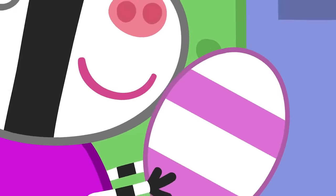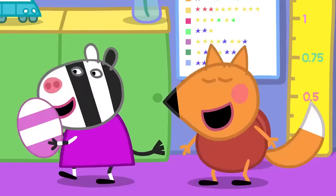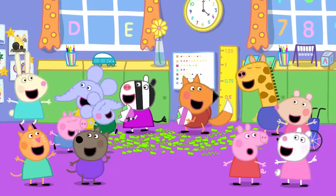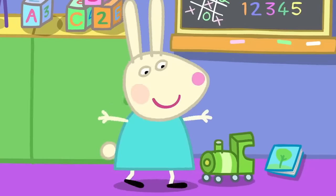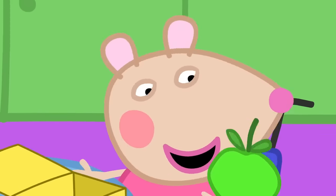I wonder what's inside. What colour will I find? Open and take a look, what colour is inside? Green! How many things are green? Let's look all around, green, green, green.